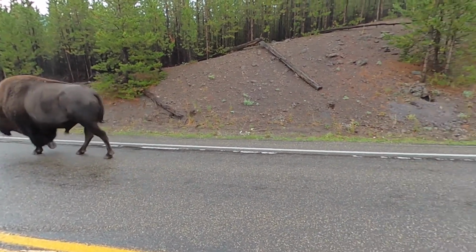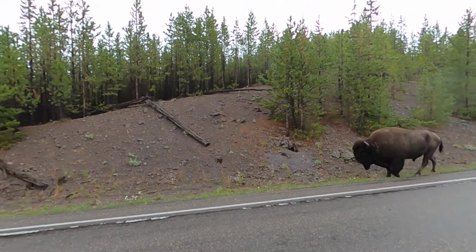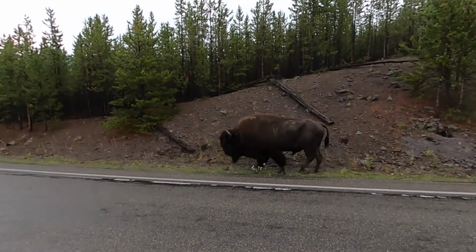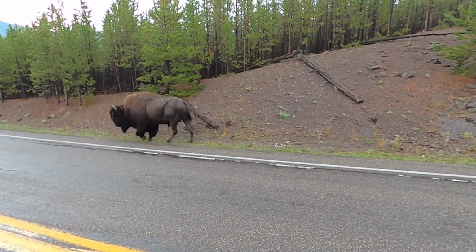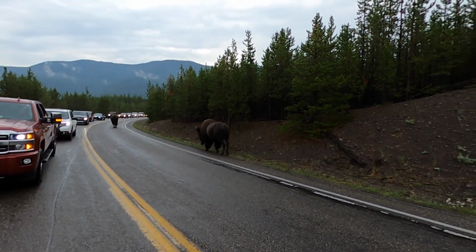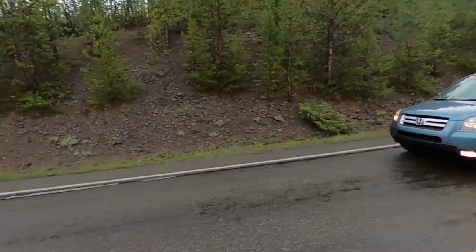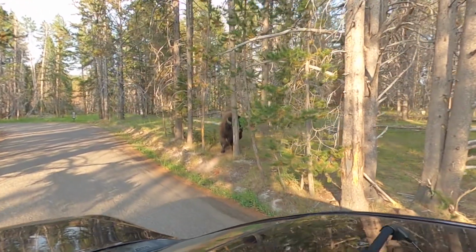In prehistoric times, millions of bison roamed North America, but by the late 1800s, there were only a few hundred bison. Yellowstone National Park is the only place in the U.S. where bison have continuously lived since prehistoric times. Is it bison or buffalo? In North America, the scientific name is bison. Bison can live up to 20 years old.